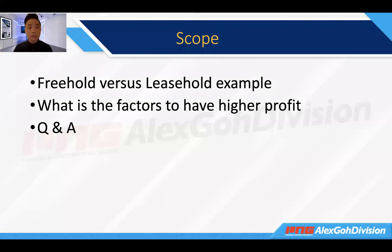What I'm going to share with you is some examples of freehold versus leasehold, two examples. Then later I'm going to share with you the factors to have the higher profit between these two properties. So last part will be Q&A. Okay, so I will go straight into the point.